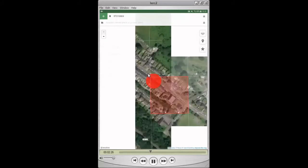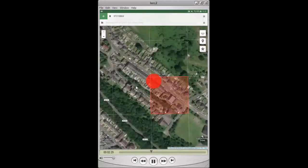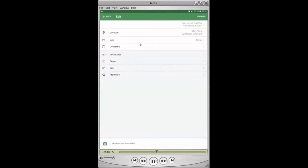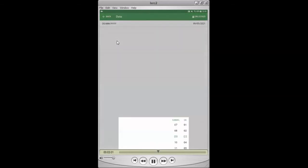There we go. And it brings up a map, so you can check that you are happy with the location. And if you are, you just type in the name up here. So here's me typing in my street name. There we go. And for each piece of information, you click this little arrow to take it back through to the actual record. Then on the when, it defaults to today's date, but you can change that. You just click through on there and scroll through to change the date if you want to. And then click OK and back out again.